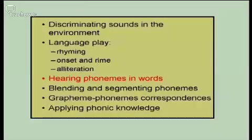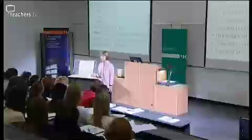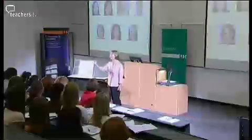Let's have a look at the idea of children being able to hear and discriminate individual sounds in words. You always want to start with something familiar, so why not start with children's names? Start with the names of the learners that you're working with. So here we've got a set of learners who I'm working with. And we're playing the odd name out.